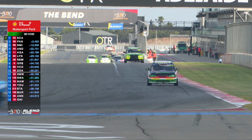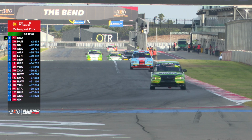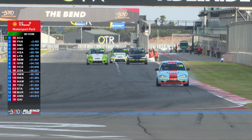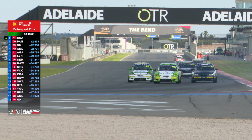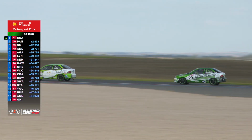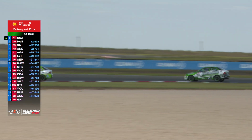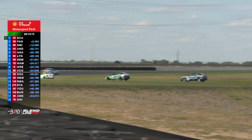For the number 86 machine of Colwell, who's going to take the place down in towards turn number 1 and will do so. This scrap for just inside the top 10. Oh, and through comes number 29. He says, if you go through, I might as well follow suit. Great move from Zanetti there.